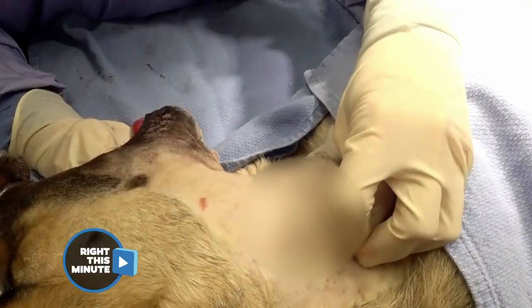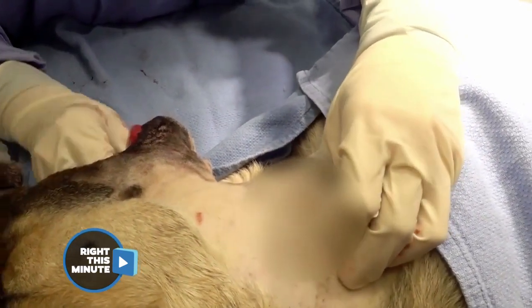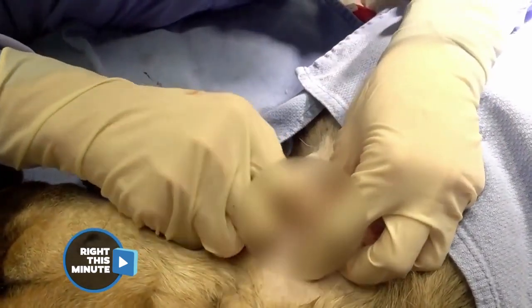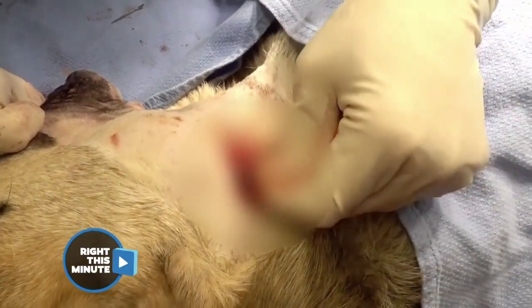Yeah, they're going to have to just basically reconstruct the whole jaw, aren't they? They are about to do some intensive surgery for this dog, and her recovery will be weeks in the making. They're trying to get her jaw back working so she could be adopted and a family can take care of her. First, they start by making an incision. That's to put in a feeding tube.